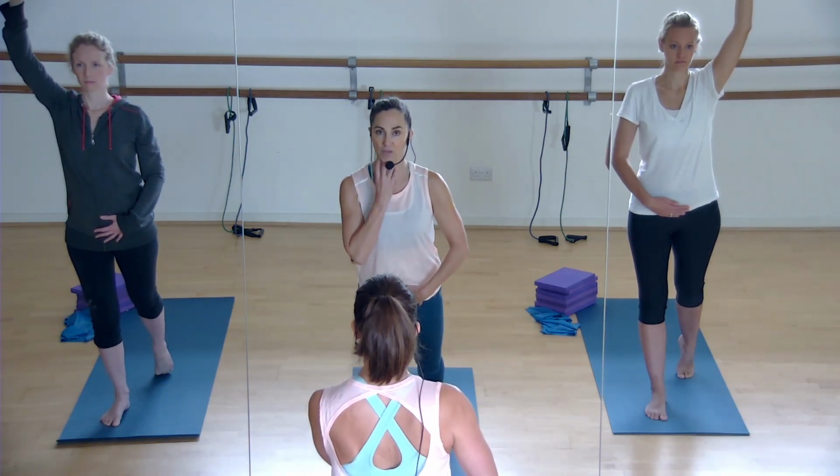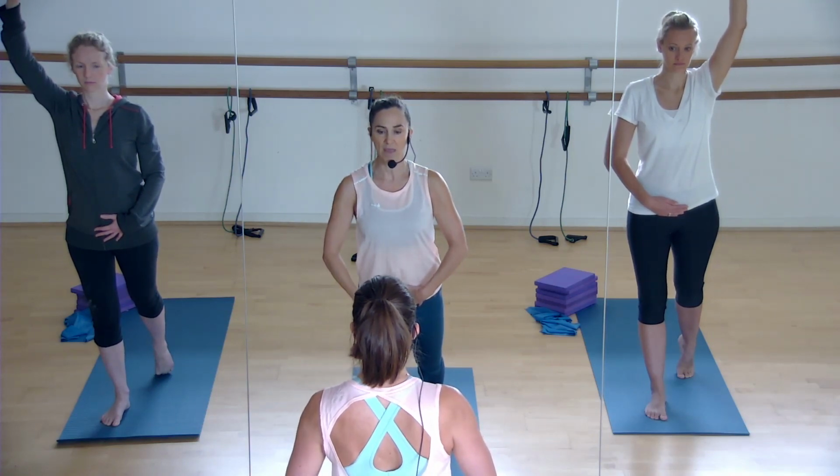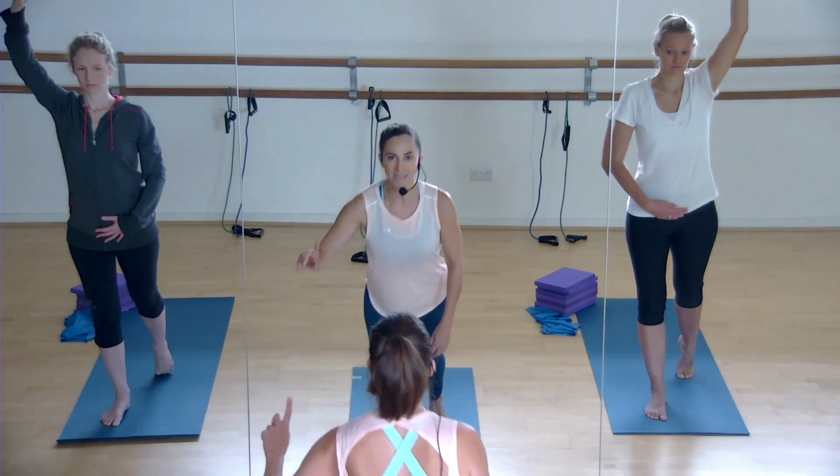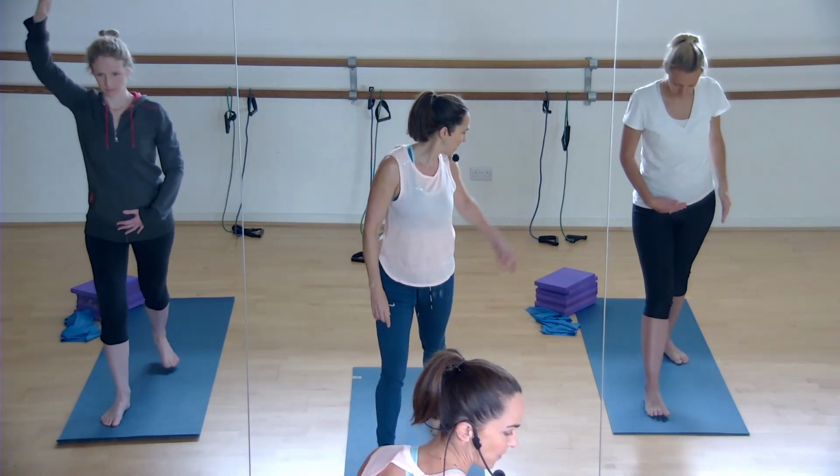So imagine you're holding the chin back. So think of that egg and the spoon. Work the shoulders down, lift into your center, breathe. But this time I want you to put your foot down onto the floor. So foot goes down the floor, but take your foot a little bit further back.